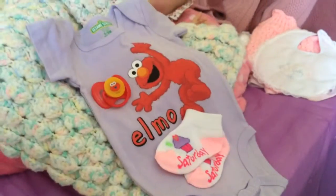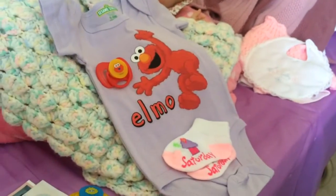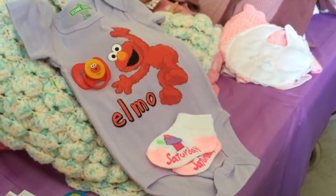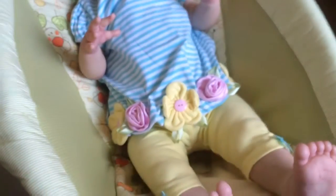But here is the outfit I'm going to put her in next. The little Elmo. I'm going to put her in this today because I'm dying to change her. And then tomorrow for Easter, I'll put her back in her Easter duds, because we don't want her to get her Easter duds all messy.